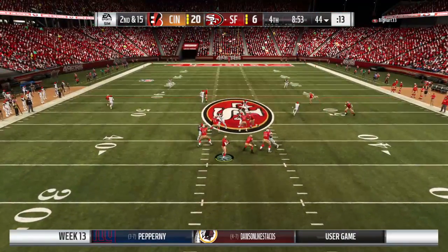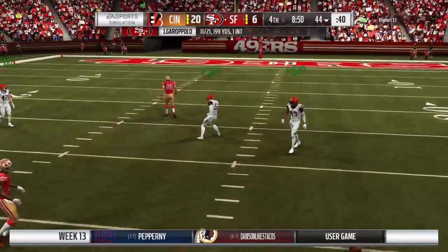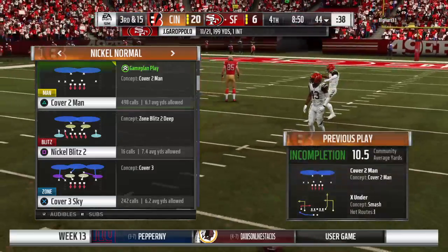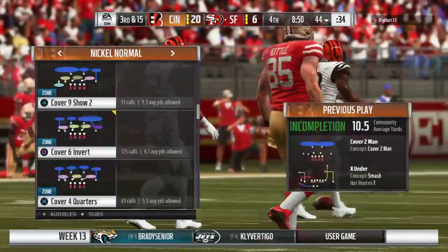A shotgun snap for Garoppolo. Looking deep downfield. And they went for a big play through the air on 2nd down. Couldn't connect. Now it's 3rd. The linebacker Preston Brown there to knock that one away.